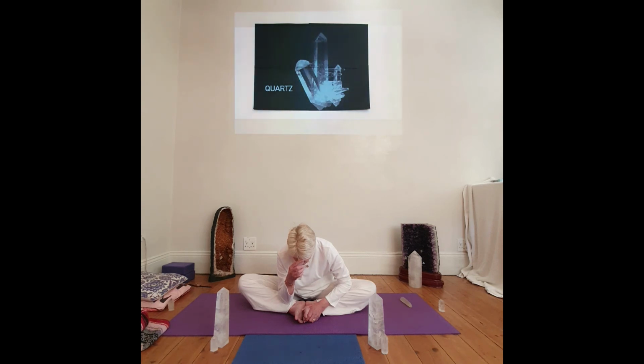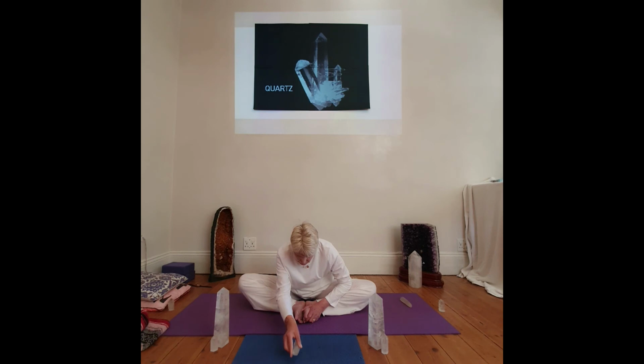Here you can close your eyes if you're doing this. Set your manifestation into the crystal. Set your intention. Set your awareness. Set your knowing. And then release and come up. Notice how it feels. Bring your knees together. Hug your knees for a moment.